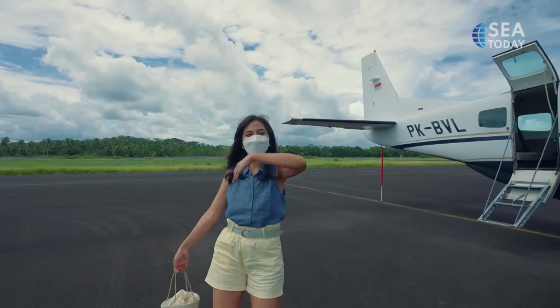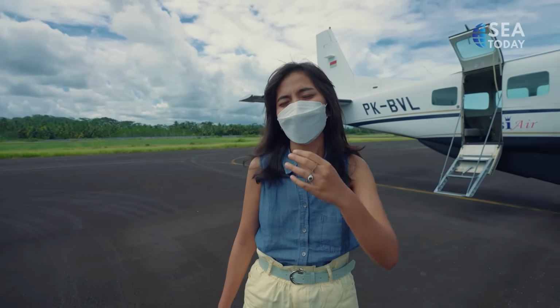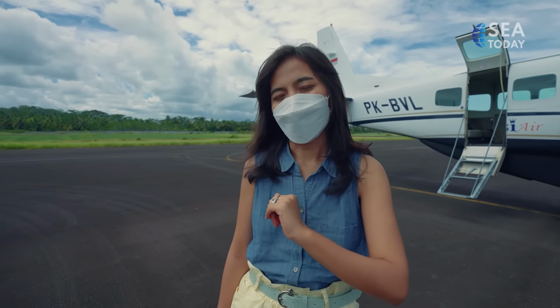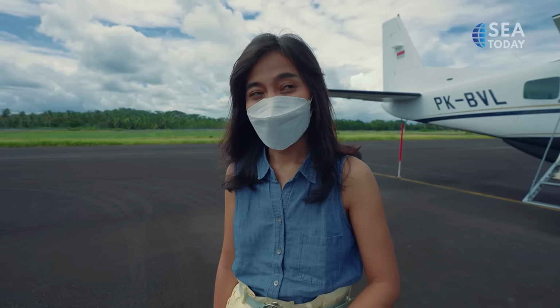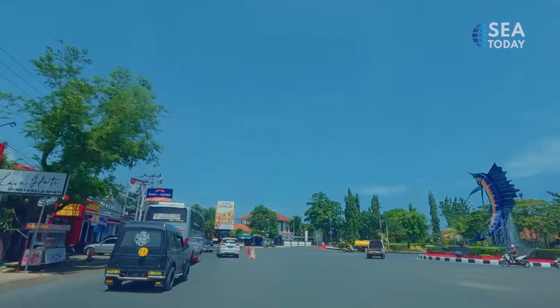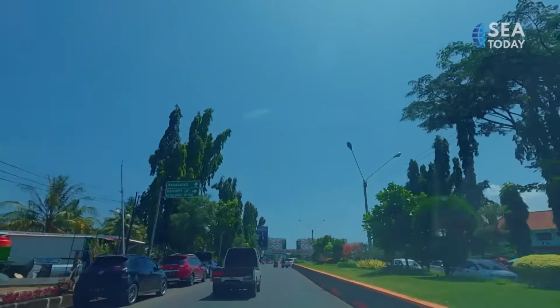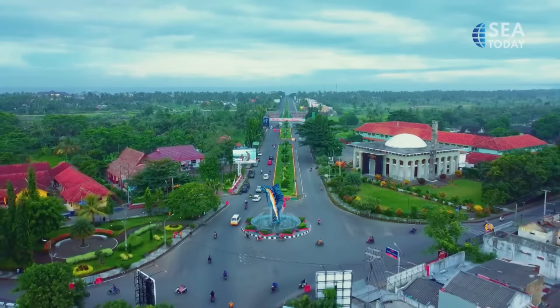Yay! And here I am. I'm at Cijulang, I think. I don't know, it's a small airport, but it's not exactly Pangandaran yet. We have to take another car ride, about an hour. But it's such a cool experience. Since we arrive at the west side of Pangandaran with its beautiful waterfalls, I feel that we should start our escapade here.